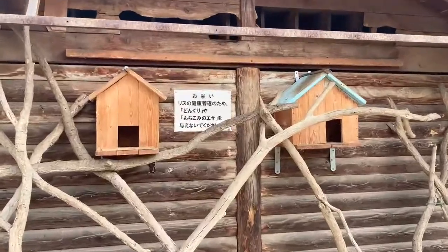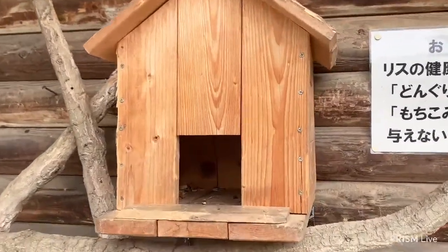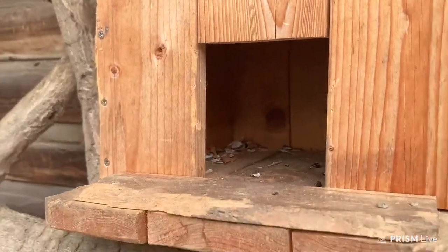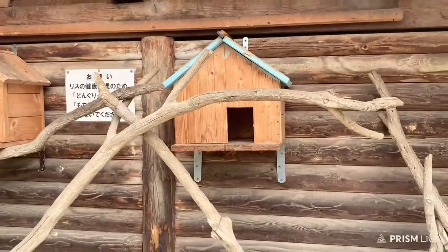And then they have these little houses too where they can climb inside and outside. There's some leftover food there. Somebody didn't clean up after themselves.